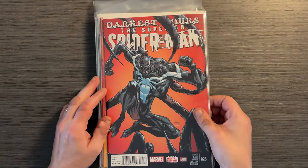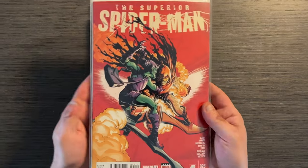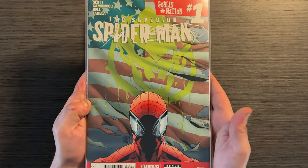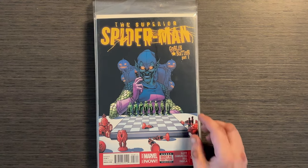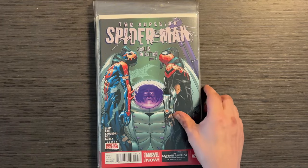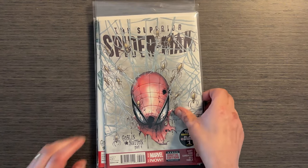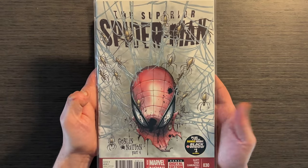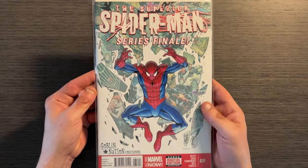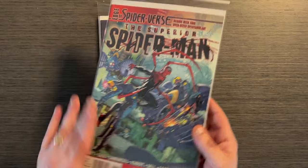Issue 25, the first appearance of Monster, Carly Cooper. Issue 26. 27, Goblin Nation. 28, Part 2 of the Goblin Nation. 29, so great looking cover. Issue 30 of the Superior Spider-Man. Issue 31, Series Finale. Issue 32, tie in with the Edge of the Spider-Verse.